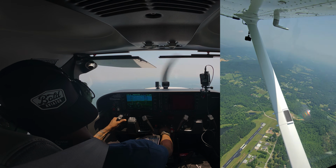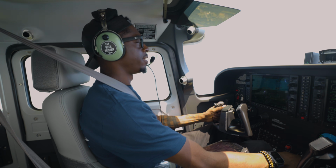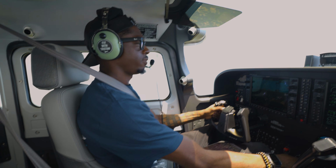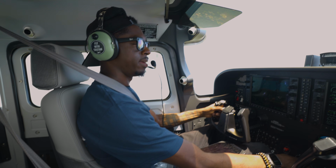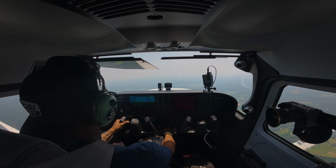There's Collegedale right there. That's where I did my check ride, that was the first reference point, to fly over Collegedale and timing and all that. So I always go over to Collegedale to make sure I'm in the right place.